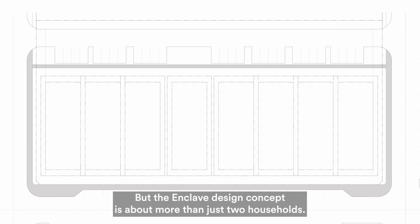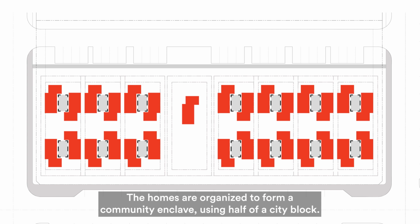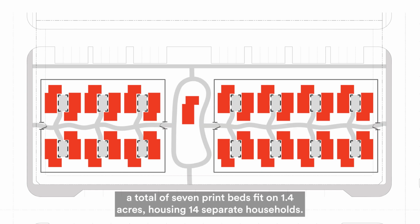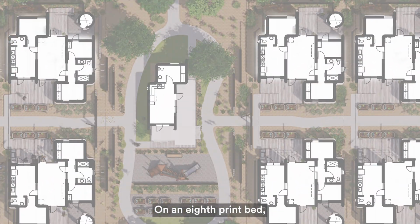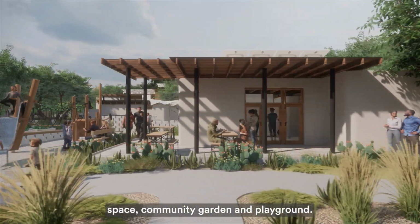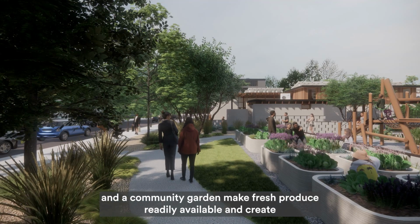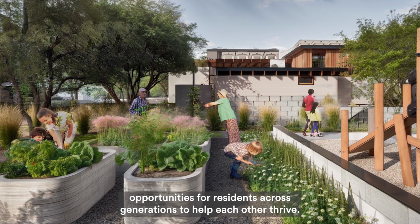But the Enclave design concept is about more than just 2 households. The homes are organized to form a community enclave, using half of a city block. With 2 multi-generational homes per print bed, a total of 7 print beds fit on 1.4 acres, housing 14 separate households. On an 8th print bed, a shared community building provides a large kitchen, gathering space, community garden, and playground. 3D printed raised planter beds in the shared courtyard and a community garden make fresh produce readily available and create opportunities for residents across generations to help each other thrive.